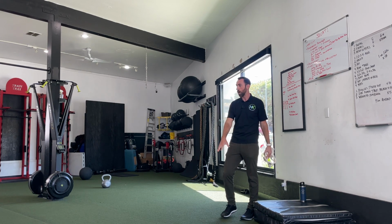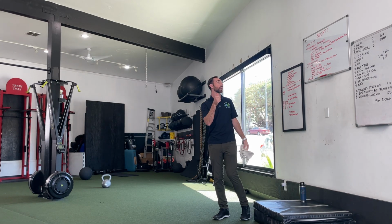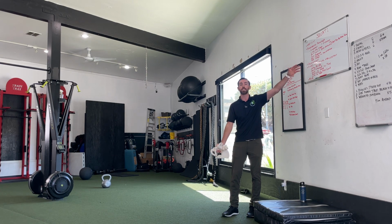When you go down into a squat, you obviously need more of that. Like we talked about, the load gets greater. You need more internal rotation to get you back up, okay? So that's going to be our compression.